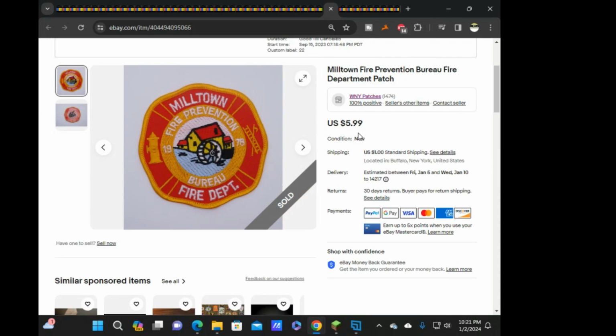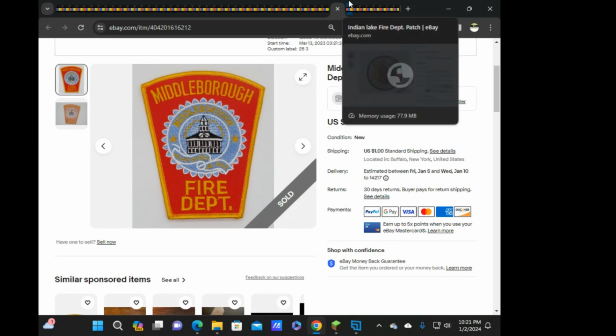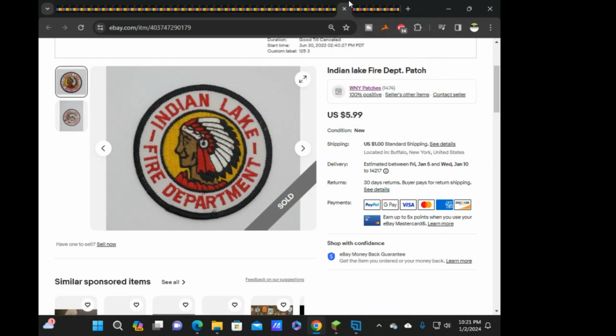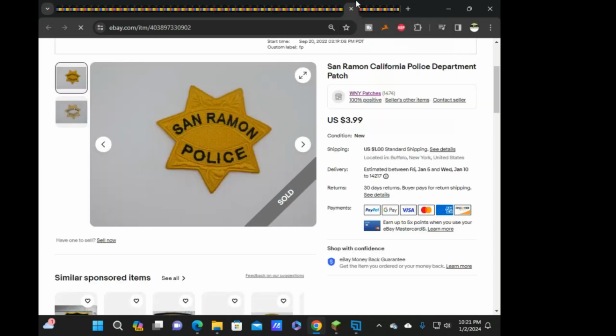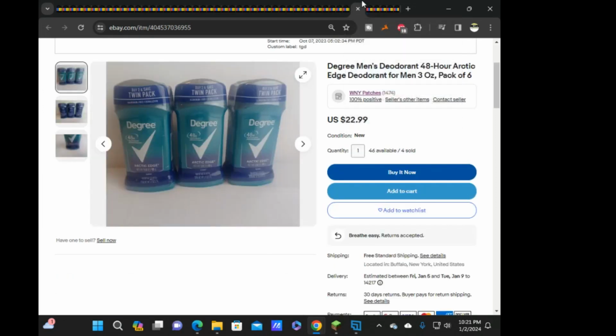Talking too much. Next is this Milltown Fire. Sold it for $5.99. It was actually the Fire Prevention Bureau. Next is Middleborough Fire, $7.99. Next is Indian Lake Fire, $5.99. The San Ramon Police, $3.99. And then here was the last thing that I sold in 2023.